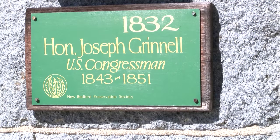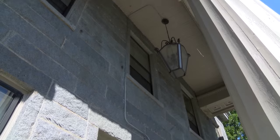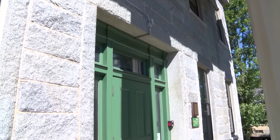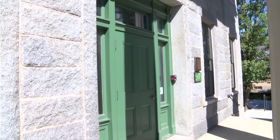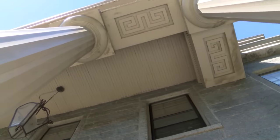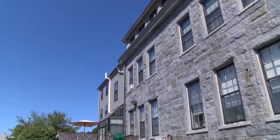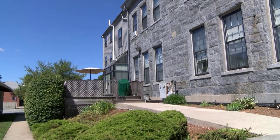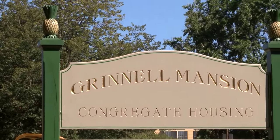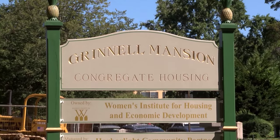Joseph Grinnell was a U.S. congressman, and therefore many important and influential people to U.S. history have walked through these doors, including Abraham Lincoln. In the early 1990s, it was purchased and converted to 17 units for elderly and disabled individuals. The Grinnell Mansion is now owned by the Women's Institute.